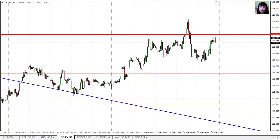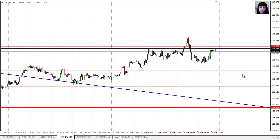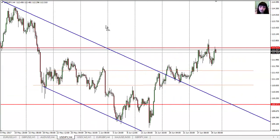So right now you can see it's very messy, and it's not creating anything around this important level. It just sits, it tried to break it, came back again, sits around here. So yes, it's possible it might continue to go up. At the same time, it's possible it can go down, but for me it's not clear. So I wouldn't go for trades on dollar yen at this point until it creates something. There is absolutely nothing for me.